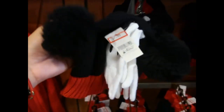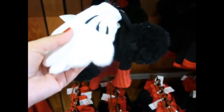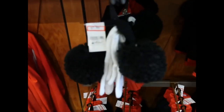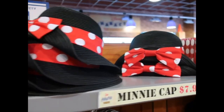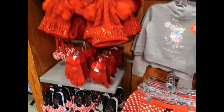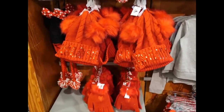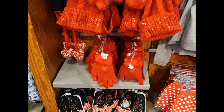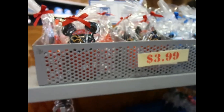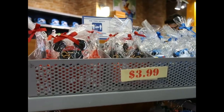Oh, earmuffs. Oh no. Oh, it's the Mickey Mouse. For kids, they have the Mickey Mouse beanie with the gloves. $7.99 for that set, to die for. Look at this hat. It's for kids, $7.99. They still have a few of these beanies and gloves. Also a few of these youth socks. I purchased some when they were regular price and I love them, so I do recommend them.